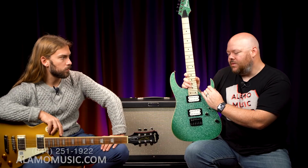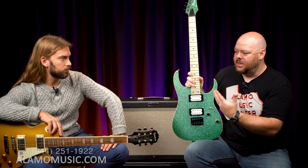But it goes to the point that, in this price range, there are so many great guitars that Ibanez makes. And this particular one just kind of makes me giddy. I'd like to own this guitar.